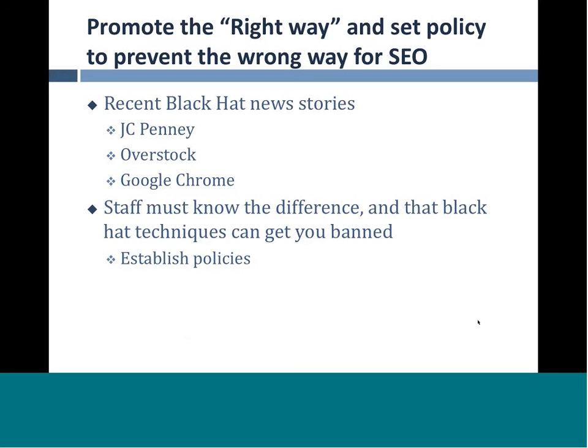So the other thing is, as people become aware of this, obviously if you're looking at numbers, they can be a good thing and they can be a bad thing. Because if people start to do things strictly around the numbers, you can get yourself into very big trouble with the search engines. They have a set of policies that they enforce very rigorously.